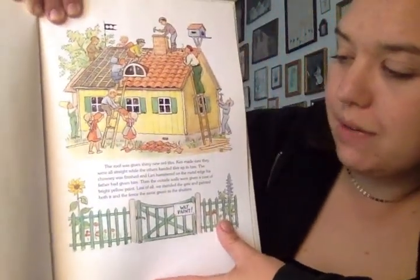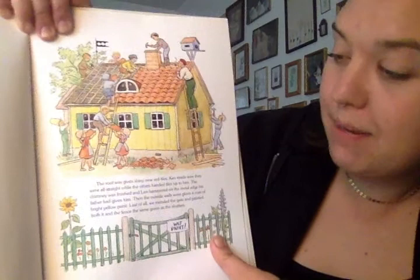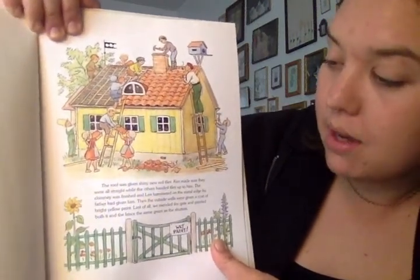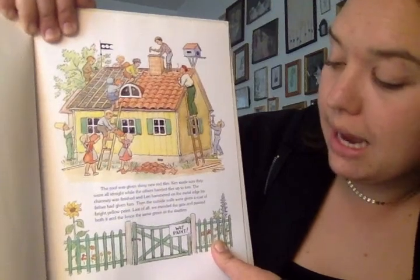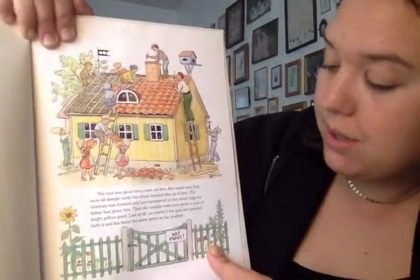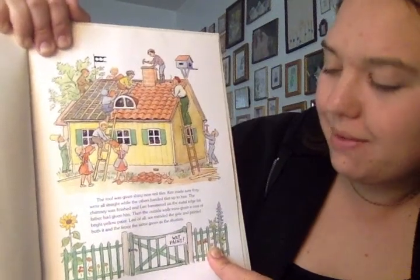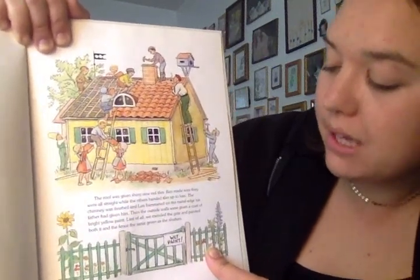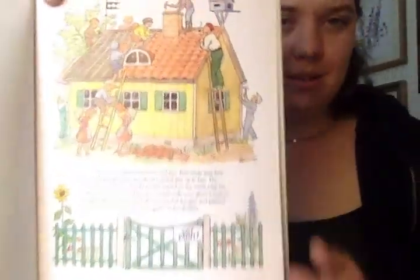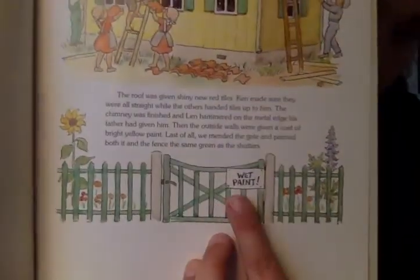The roof was given shiny new red tiles. Ken made sure they were all straight, while the others handed tiles up to him. The chimney was finished, and Len hammered on the metal edge his father had given him. Then outside walls were given a coat of bright yellow paint. Last of all, we mended the gate and painted both it and the fence the same green as the shutters. Here's a little sign that says wet paint.